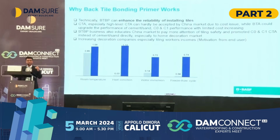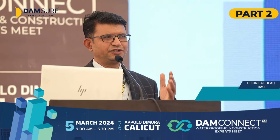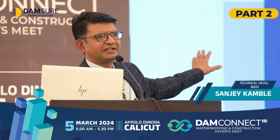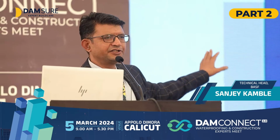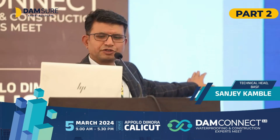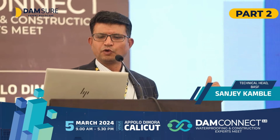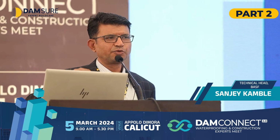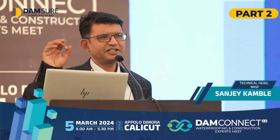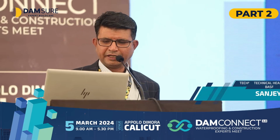Typically, fixing tiles with cement mortar also does the job, and it will remain there for a certain period of time. But tile failure happens because of temperature fluctuations and water exposure. Here it is clearly visible: in the heat condition, the mortar which was giving around 0.85 pull out strength drops to 0.03, and in water immersion it drops to 0.14. So you can see the performance improvement you get with simple cement mortar just by using a single thin coat of Bactile bonding primer.